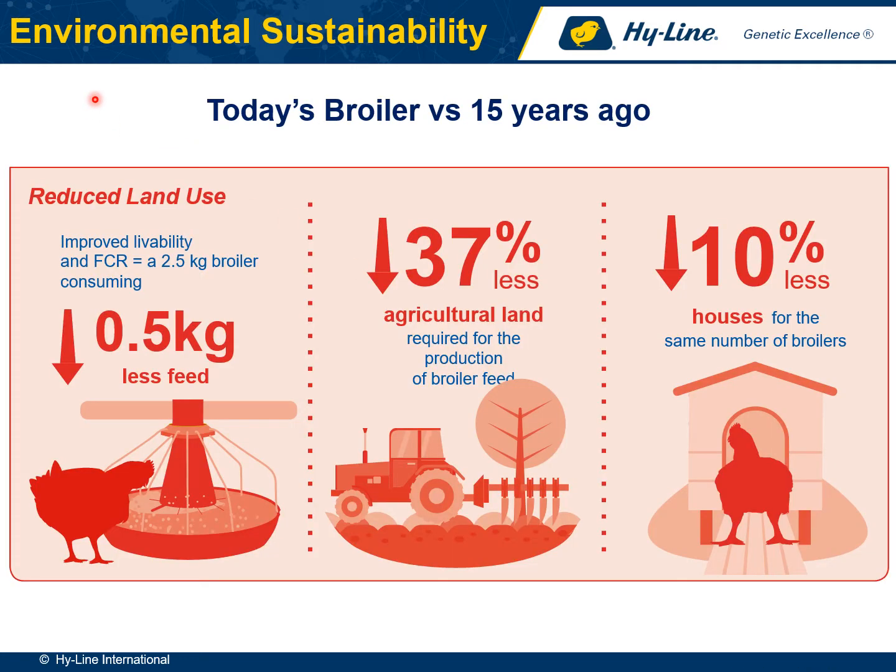Feed efficiency is also important from an environmental point of view. If we were to compare today's broiler with one from 15 years ago, the associated improvement in performance would result in a reduction in land use. This would be through improvements in livability and feed conversion ratio, so that a 2.5 kilogram broiler will consume approximately half a kilogram less feed. This would equate to 37% less agricultural land required for the production of that broiler feed, and 10% less houses for the same number of broilers.